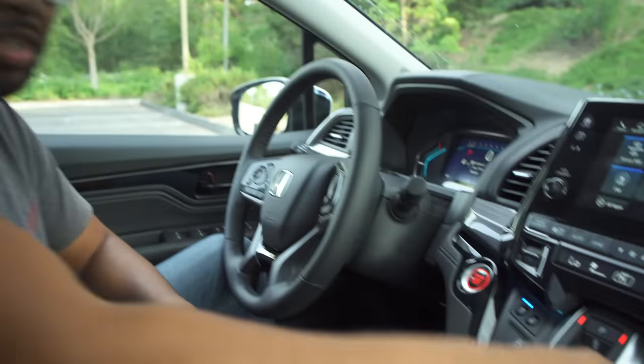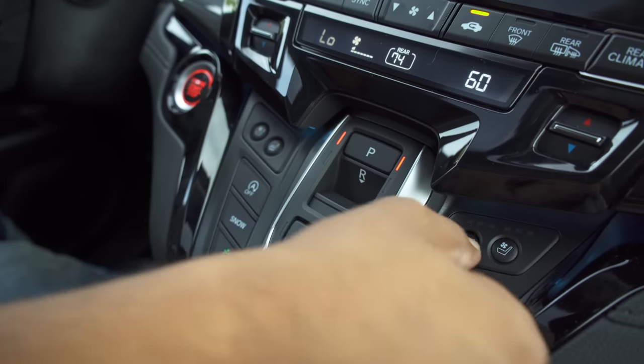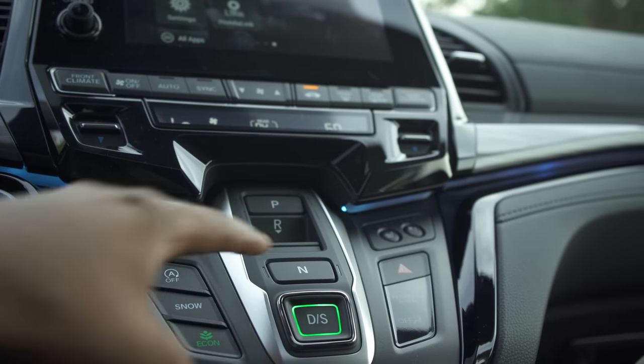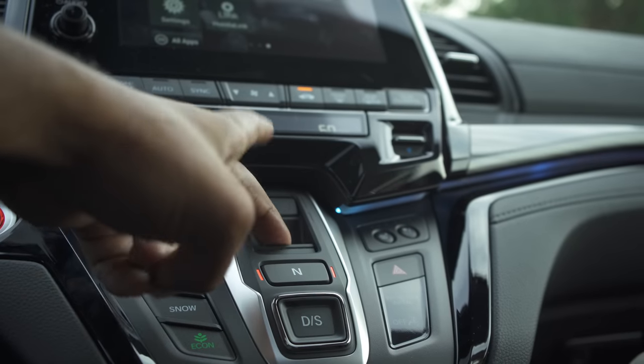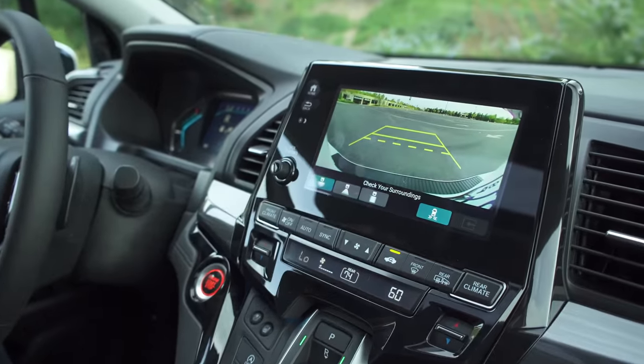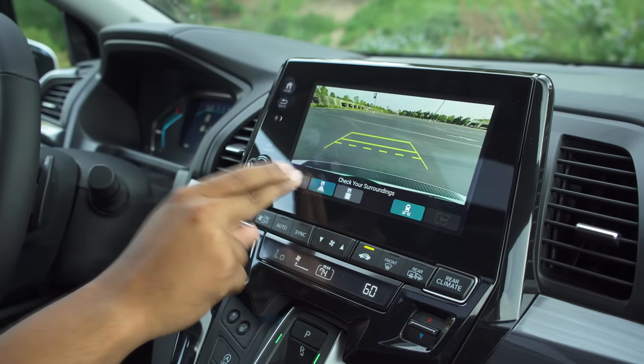Heated and cooled seats. So you guys can see that right there, three settings for each. And then you have your push button shifter here. I do like the fact that it's just right here in the middle. It looks really cool. I can hit drive, neutral, have reverse, which pulls up your backup camera, which could be a little bit higher resolution, but you also have different camera angles, camera views.